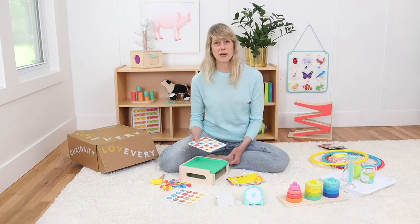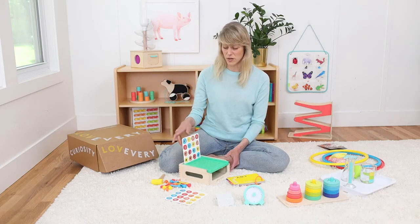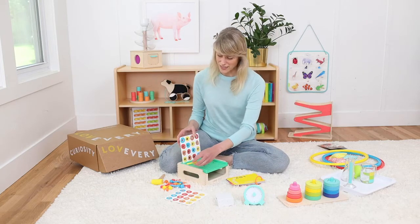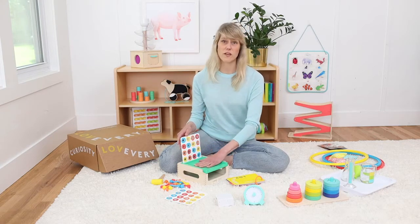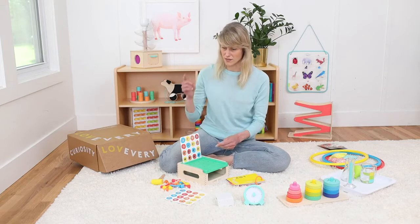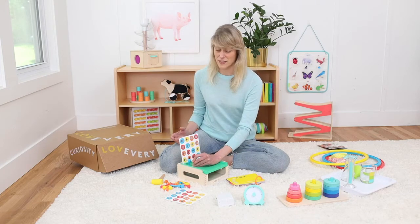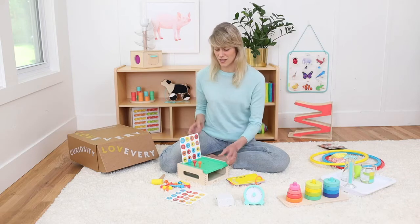This is a great product for even a year from now, because you can start to work their spatial relationship skills by putting the cards in the top here, and then your child has to actually translate what they're seeing on the board with what they're creating in their physical world down here. So this is a big cognitive leap for them, and happens around somewhere in like even 3, even 4. So this toy really works their cognition and body skills for a long time.